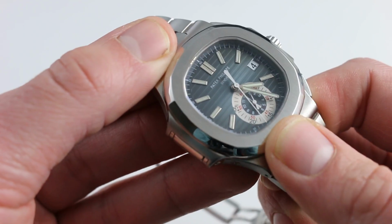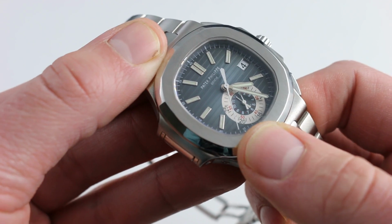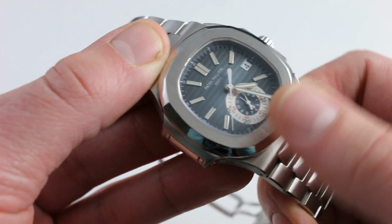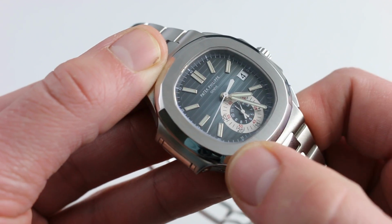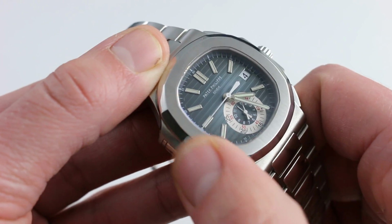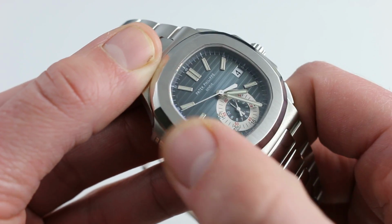Now, with the vertical clutch, you're able to keep the chronograph center seconds hand engaged full time. So while the watch has no constant seconds indicator on its dial, because of the vertical clutch, there's no additional wear and tear on the movement if you do want to leave the chronograph running, so you can have hours, minutes, and seconds at center.